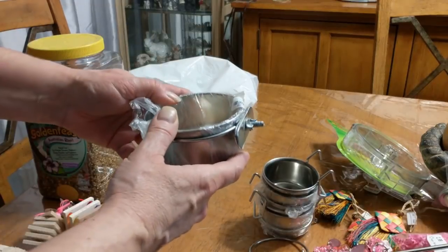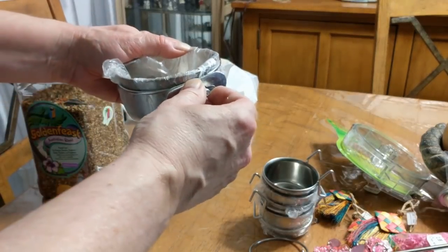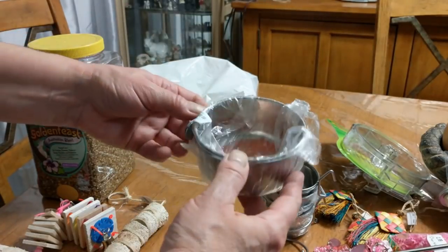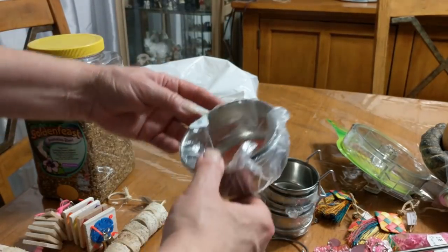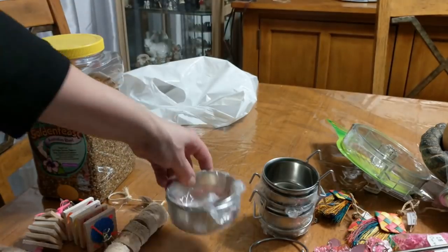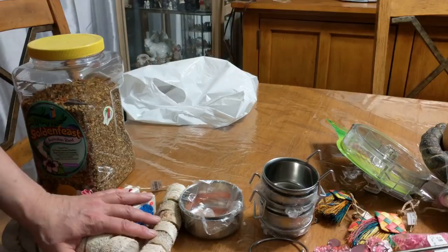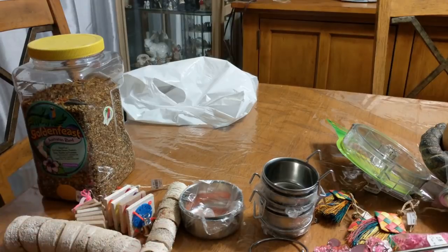And I got a bigger one here that's hooked onto the cage. So this might go to one of my birds that likes to throw the bowl on the ground. So, yeah, I think that's all I got today. I think, yes, that's all I got today.